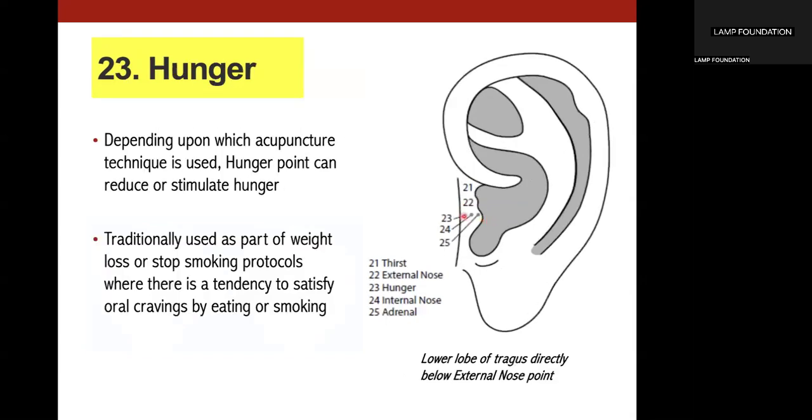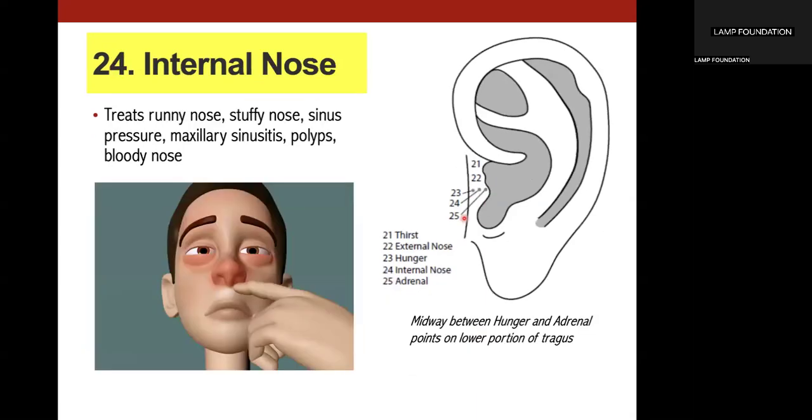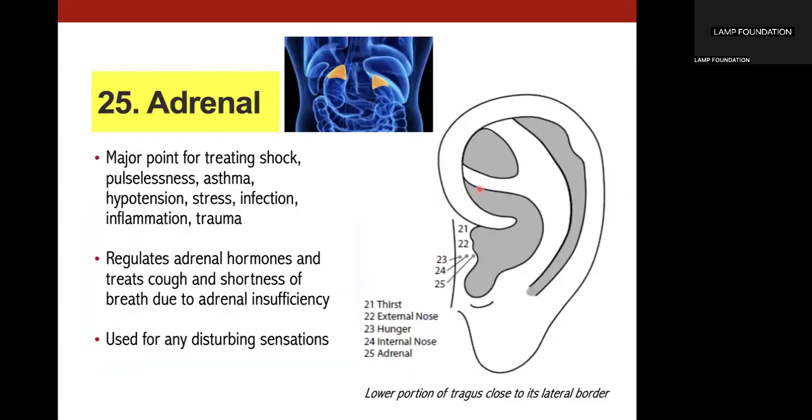23 is the hunger point. Depending upon which acupuncture technique is used, the hunger point can reduce or stimulate hunger. Traditionally used as part of the weight loss or stop smoking protocols, where there is a tendency to satisfy oral cravings by eating or smoking. Point 24 is the internal nose point. It treats runny nose, stuffy nose, sinus pressure, maxillary sinusitis, polyps, and bloody nose.